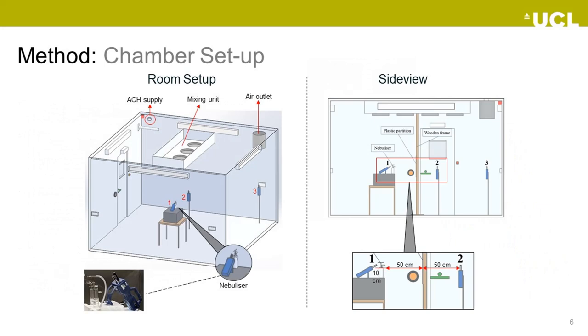I might sit myself here so I can fiddle with this. So this is what the chamber looks like. You come in through here. These are the fans. This in here is where the air comes in, and then this is where it travels out. So we had our source here.